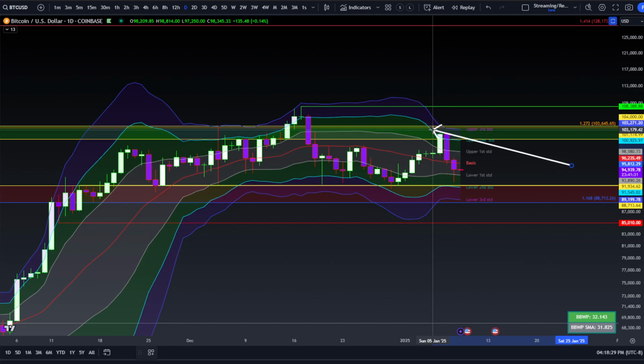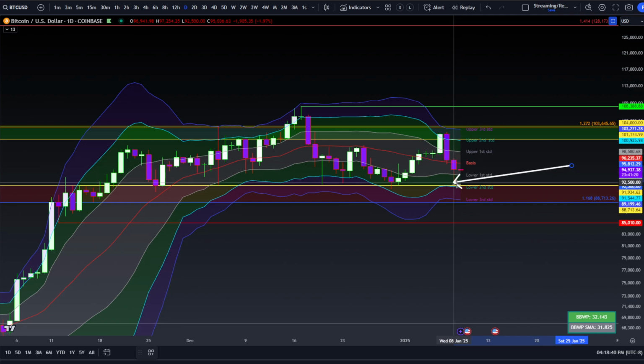So I jokingly said, maybe it's going to dump off now or turn around now. That joke was apt because it actually did dump down to the basis band and then dumped through it and tested down towards that lower second, in between the lower first and lower second. But essentially, we're still trapped in this wider zone. And that's the point that I was talking about on Monday.